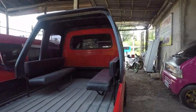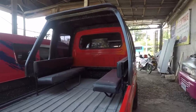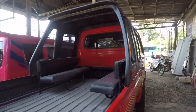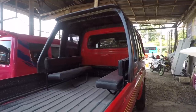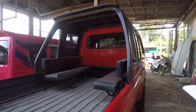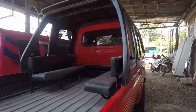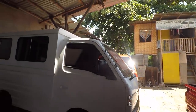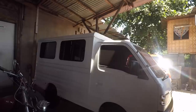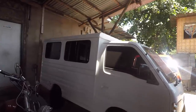This is Village People Philippines channel video. So again, this is the multicab, 220 cash, and they also got the FB type multicab, which is this one. This FB type is 230,000.